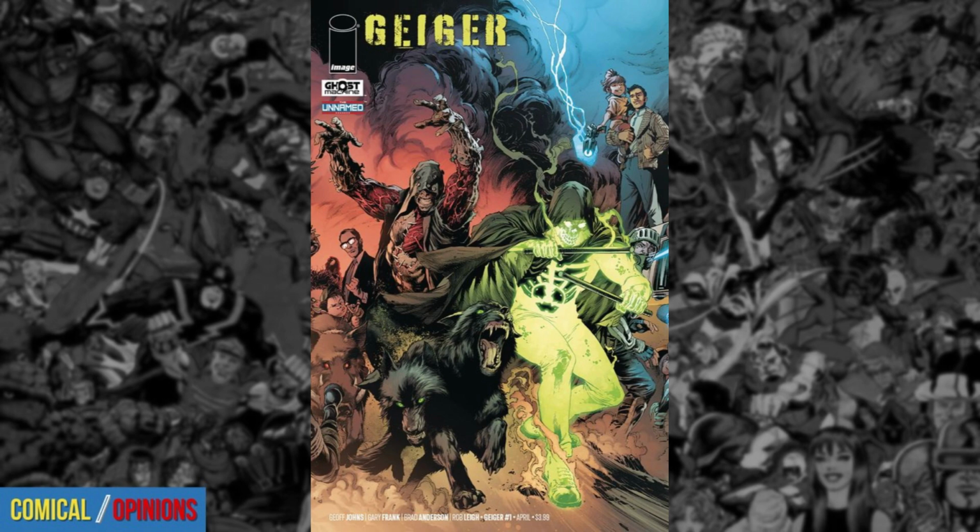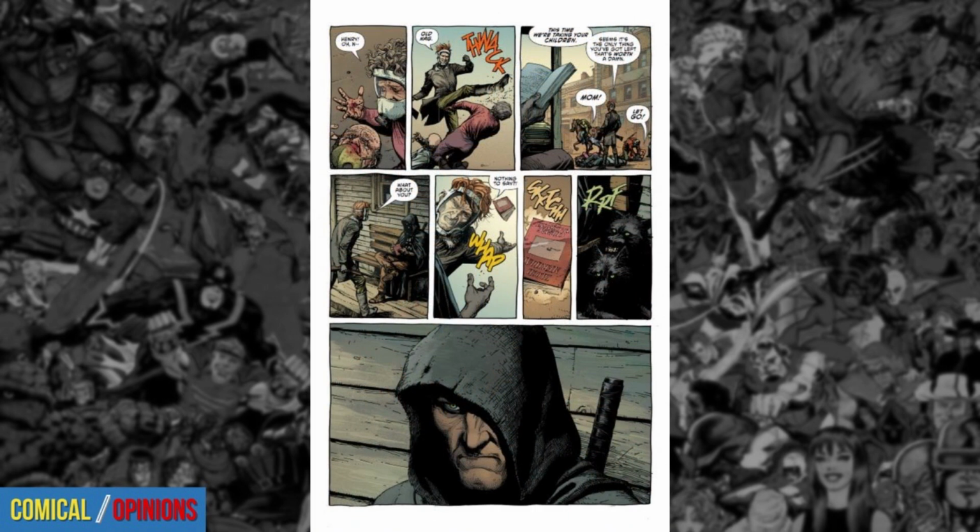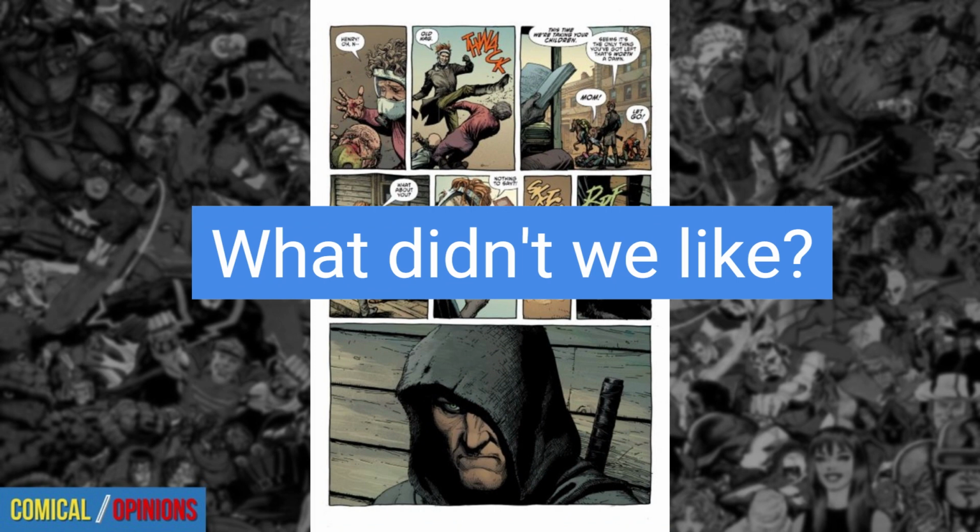So it's really well done. Pacing's good, dialogue's good, all the action is good, and you really get drawn into the story. And it very much feels like a post-apocalyptic type of Western, which I think is what Geoff Johns was going for. What didn't we like about Geiger #1?